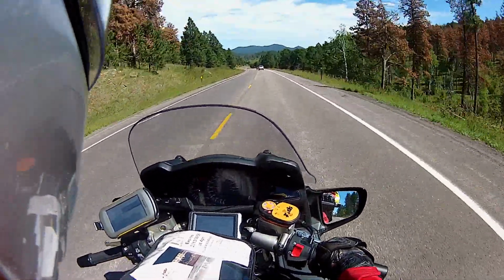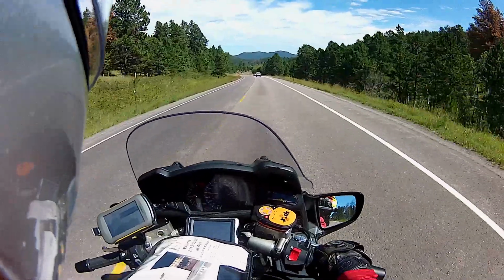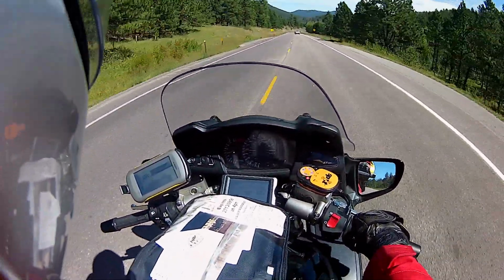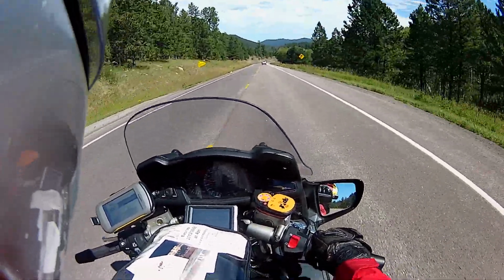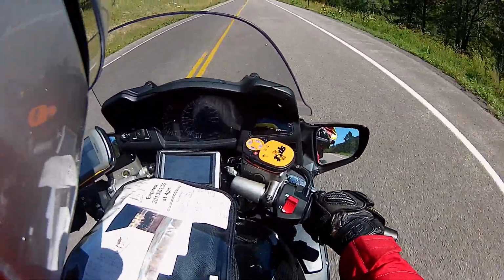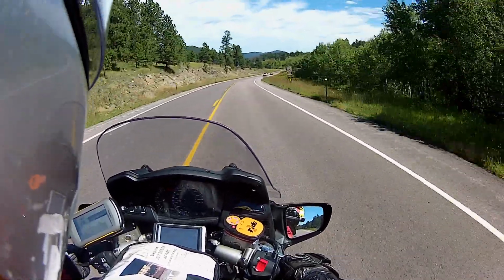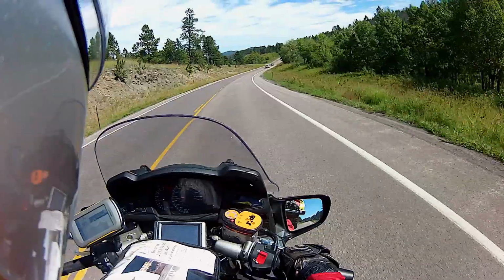Now, if there's a lot of pluses, there's a couple of minuses. For me, being a shorter rider with about a 29-inch inseam, I found the bike to be fairly high and fairly top-heavy, especially when it's full of gas. So just when you need low-speed maneuvering to be the best, at a gas station after topping up, is when you have to be the most careful.